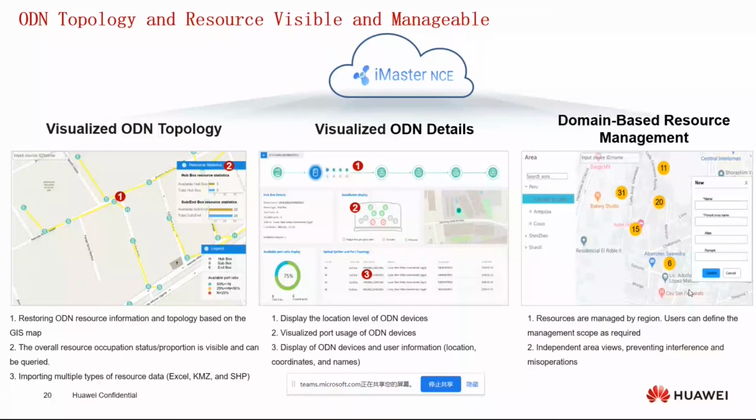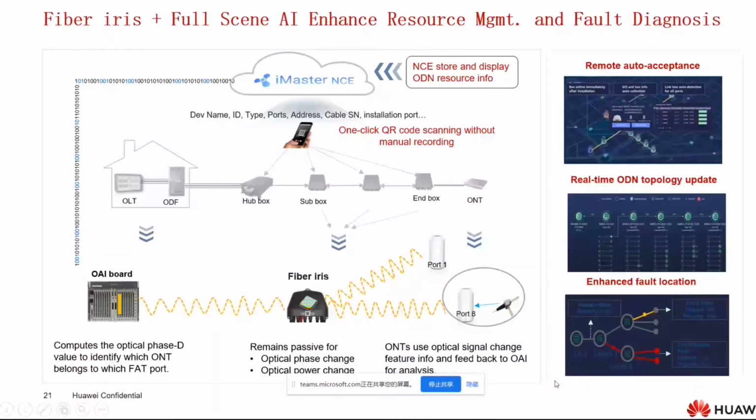And that part is for the ODN, which is static information. And here, we introduce the fiber iris solution. With the fiber iris solution, we can realize real-time management of the topology and fault management. So here, I give some more detail.